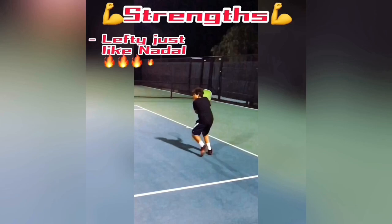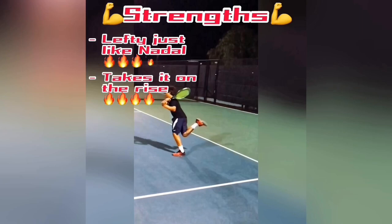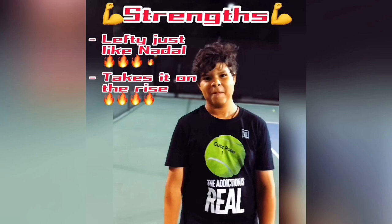Now, don't judge a book by its cover. He makes advantage of his shorter height. By mastering taking balls on the rise, he has perfected the art of not letting balls bounce over his head. Thus, his timing has gotten quite good, and he has learned how to play more aggressively, giving him a very worthy 4 fires.